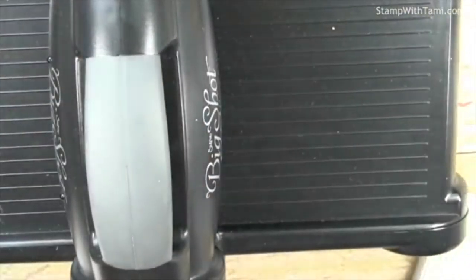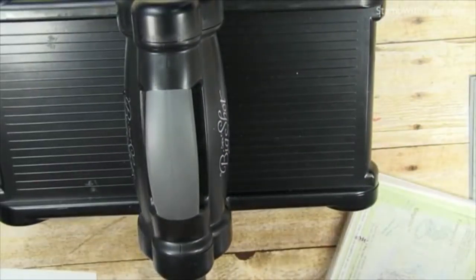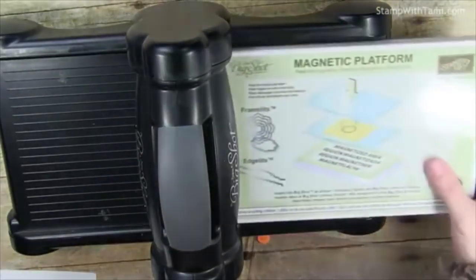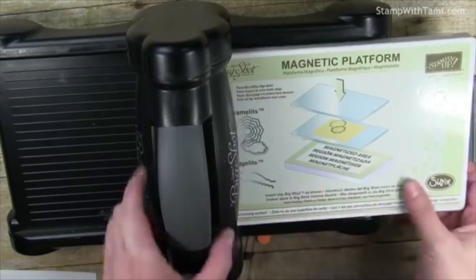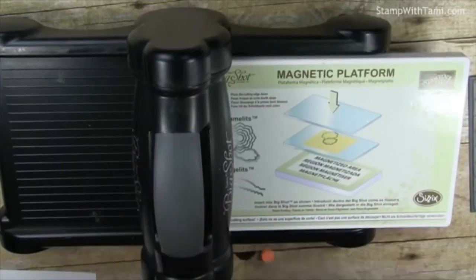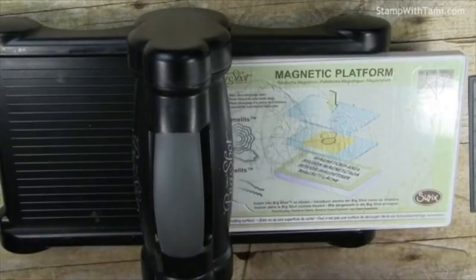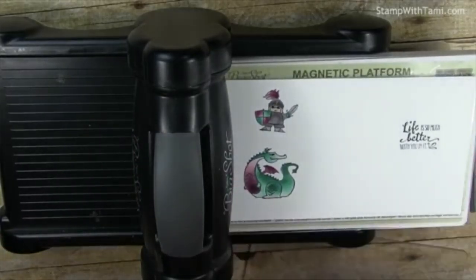All right, so I am taking the big shot now. So we're going to back out. I had you really zoomed in so you could see the coloring up close, but I'm going to back you out now so you can get a look. I was torn between whether to use the magnetic platform or the precision base plate, but I opted to go with the magnetic platform, and I'm going to cut all three of these pieces together.